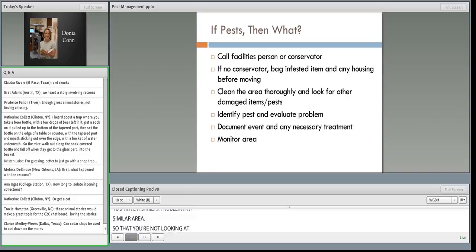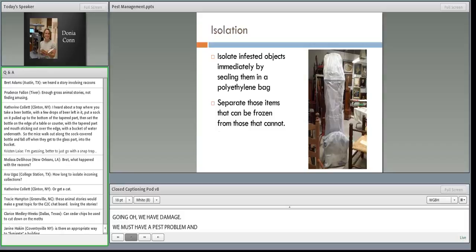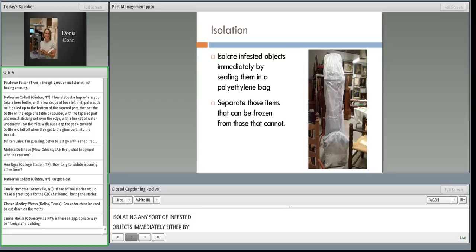You really want to think about isolating any sort of infested objects immediately, either by putting them in a Ziploc bag or, as you can see, wrapping them up in polyethylene sheeting with a lot of tape. You really don't want any gaps. And then you want to separate out those items that can be frozen from those that cannot, because freezing is one of our best options.